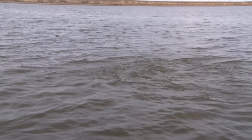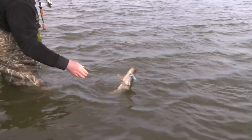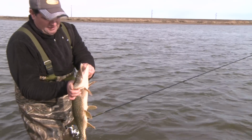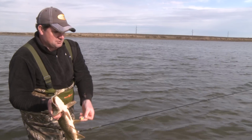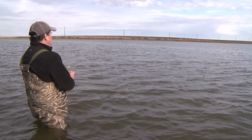Oh no, nice pike. He was acting like a walleye, but now he's putting the jets on, the pike. Yeah, that's the thing. You're going to catch a lot of these out here, whether you like it or not. And that's one of the reasons that these heavy fluorocarbon leaders work so good on Devil's Lake: those fish are tough on equipment, tough on line, tough on tackle.